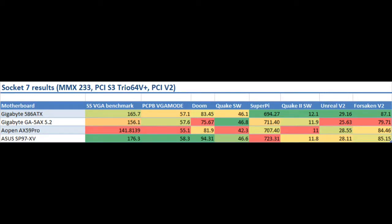So there you have it. That was a really interesting motherboard. I was quite surprised by the performance. It left behind some of the big motherboards out there. They're quite popular, the AOpen and the Gigabyte. So yeah, I never really took much notice of SiS Socket 7 chipsets, but it seems there's more to it, and maybe it's worth checking out a few more motherboards.